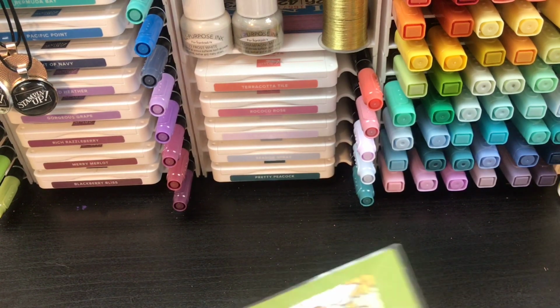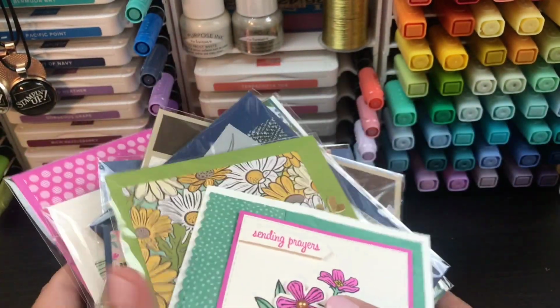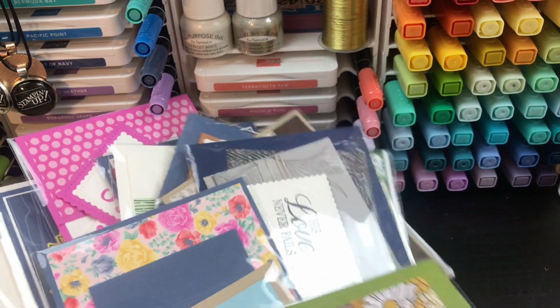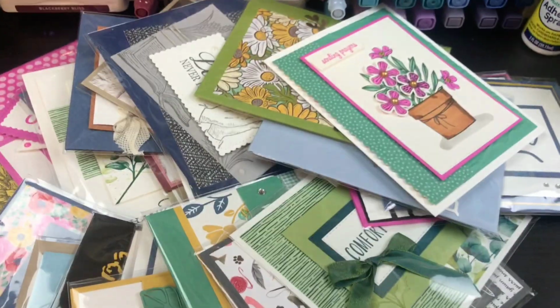I made 28 cards and got 28 cards back. So, look at all these cards. Oh, just so many. All right.